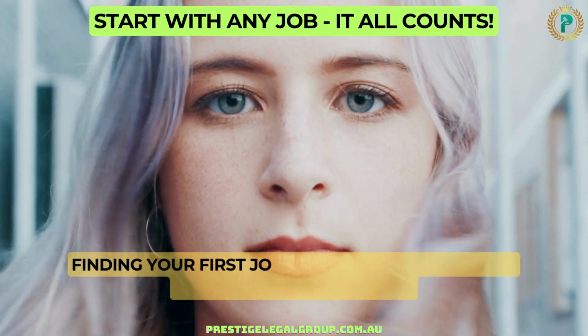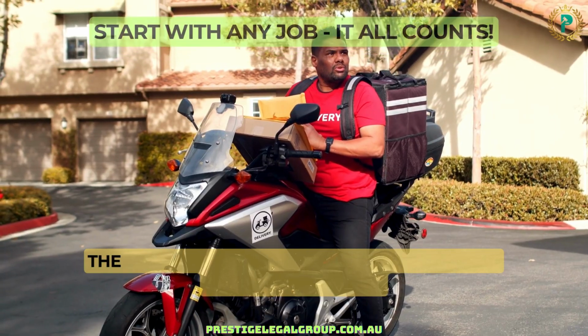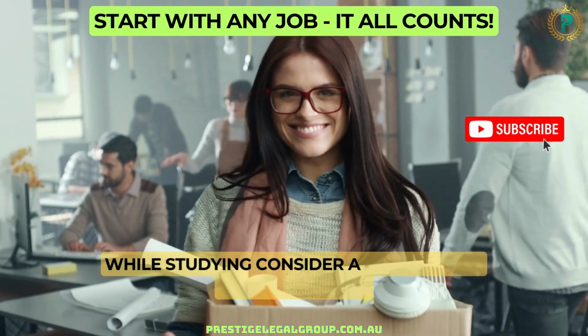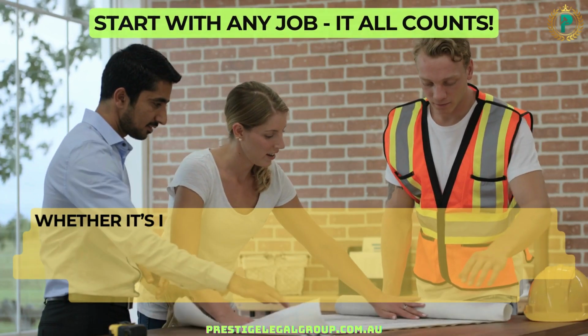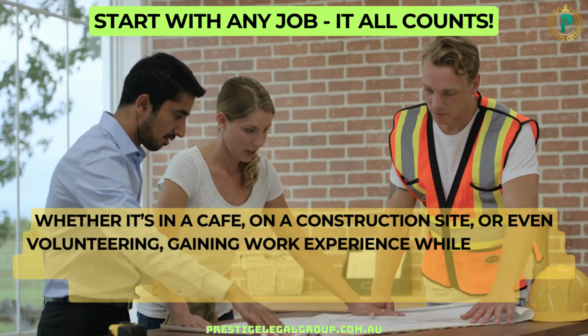Finding your first job can be tough, but don't let that discourage you. The best advice: start building experience wherever you can. While studying, consider any available part time roles. Don't underestimate the value of any job, whether it's in a cafe or on a construction site or even volunteering.